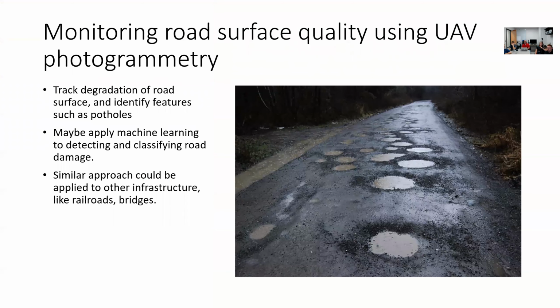Then the last one has to do with road surfaces, kind of departing from the nature area. So basically just using it to monitor road surface. I think it would be a great machine learning application for identifying, classifying potholes or ruts, stuff like that. Also, the thing that Jim was talking about with the road centering and the landslides would be really useful. Obviously, everyone uses roads all the time and they're everywhere. So this is something that could have a pretty wide reach, I think.